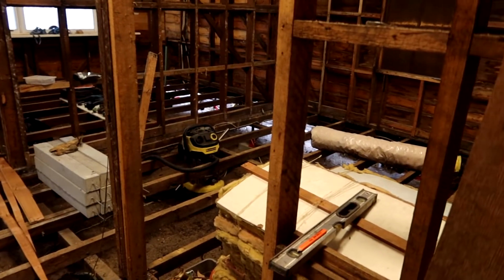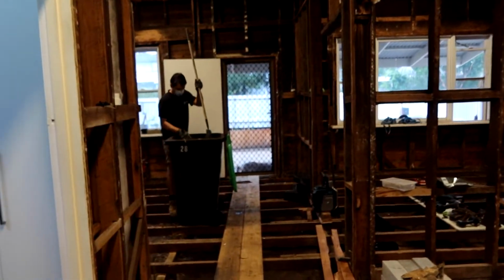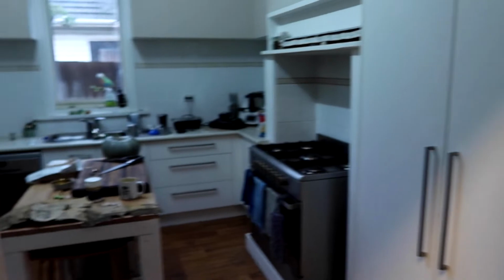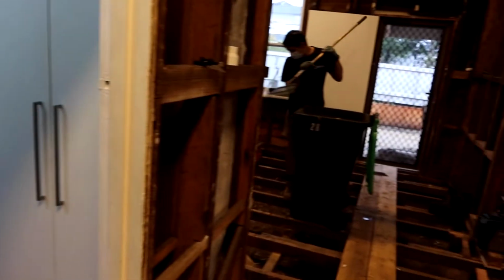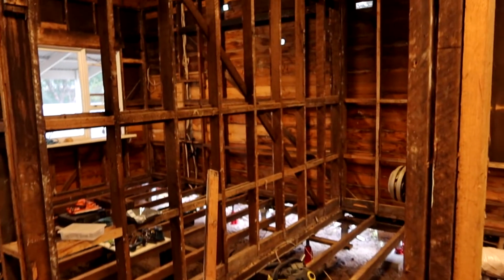So this is where we are currently at with our renovations. Our kitchen is actually in here. This is where we are cooking. It's sort of in the middle of all the renovations, but we're not going to touch it for now. So yeah, you can see that it is quite bare.